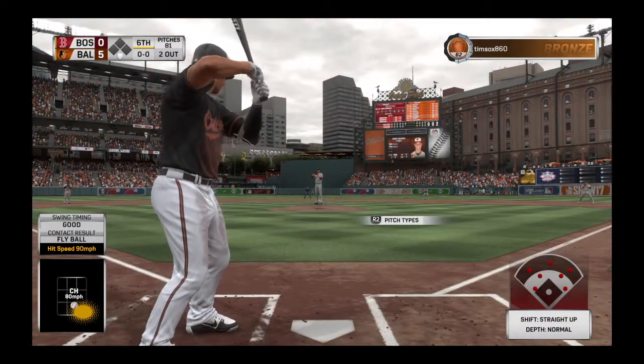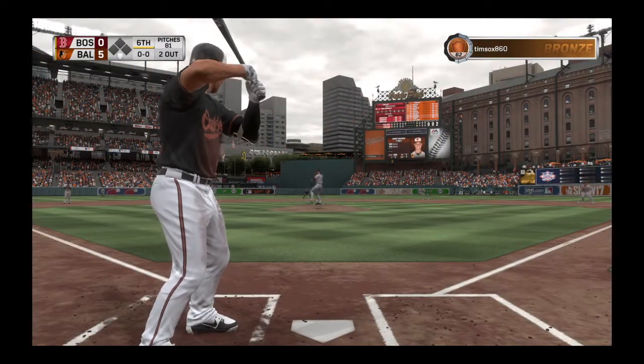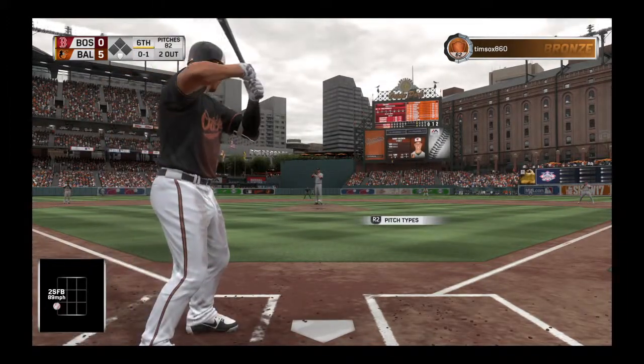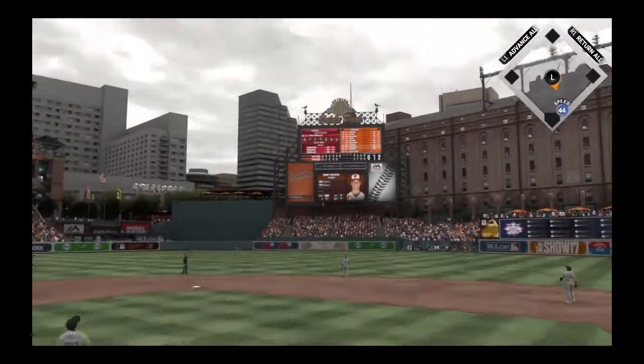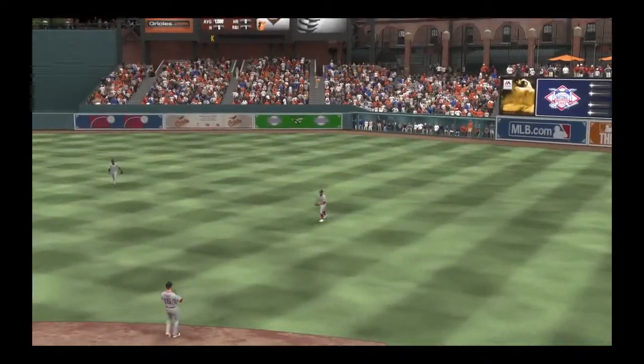Striding in once again, Danny Valencia. Couple of singles to his credit thus far. And, oh, looked inside, but that's ruled a strike, nothing and one. Now the pitch. This one's blooped out toward right center field. Betts coming on. And that retires the side.